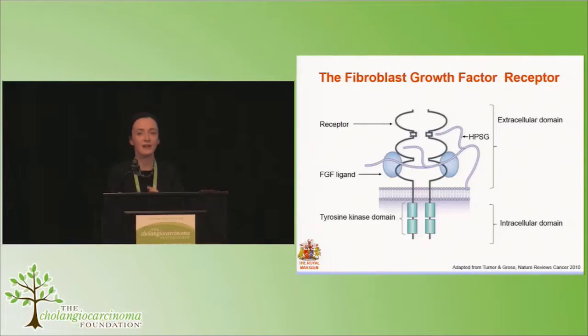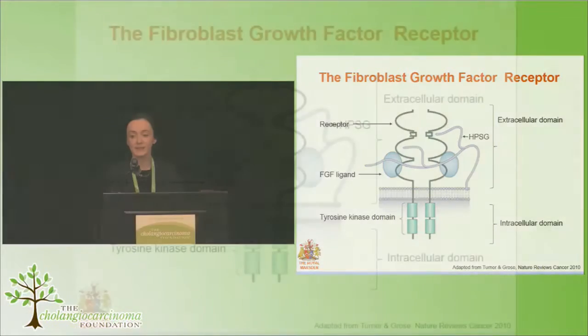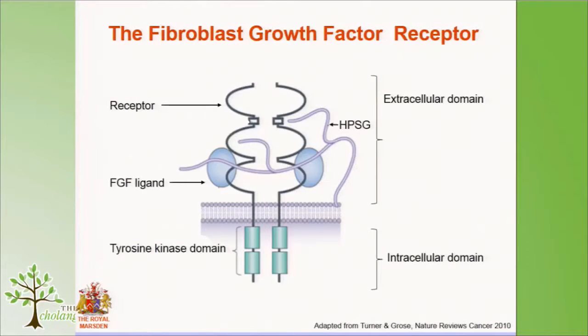That's involved in very many cellular processes, including growth, proliferation, differentiation, and survival. The FGFR is composed of two domains. Extracellular is comprised of three immunoglobulin-like chains. The intracellular component is a single split tyrosine kinase domain. The ligand, FGF, binds to the receptor. And this interaction is stabilized by heparan sulfate proteoglycans.